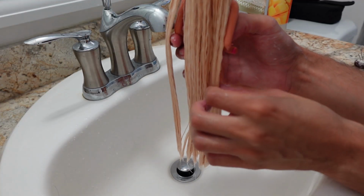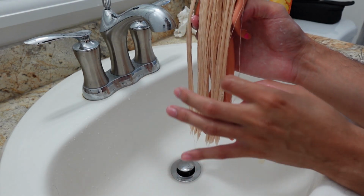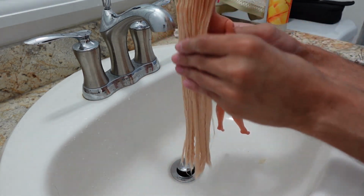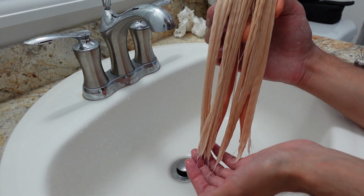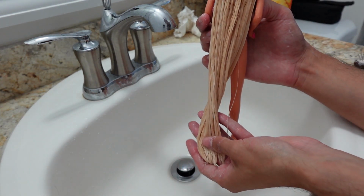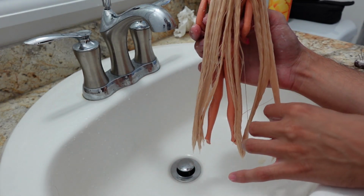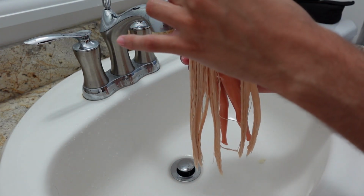Okay, so I am all done. Oh, there's a little knot right here, I can see it. Okay, I'll brush that out in a second. But I'm not gonna lie, that was really difficult. It took a lot of time to brush this out, especially here at this crimp.